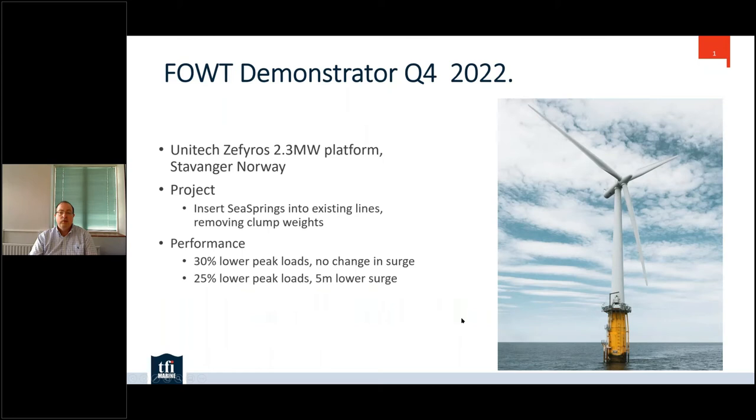So how do we demonstrate that we're ready for market? Well, later this year, we're going to be putting our mooring springs on the Unitech as a virus platform up in, that should probably say Kamoy in Norway. And that's going to be in Q4 2022.